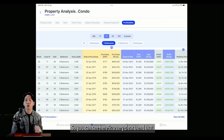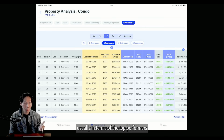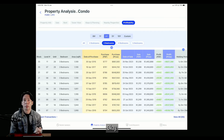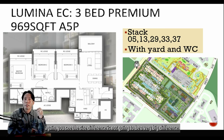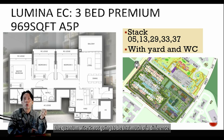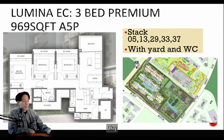So you can see here, it's a very clear trend that the top performers in terms of profitability for the 3-bedrooms are all these larger 3-bedrooms with yard and WC. Okay, so going back to Lumina Grand, 969 versus 936 versus 980. Again, you see the size difference is not going to be very big. So if you're talking about similar facing, the quantum-wise is not going to be that much of a difference. So definitely go for the larger 3-bedroom if you can. Okay.